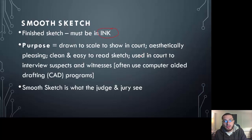And you want to draw it to scale so that the courtroom can see it. The rough draft is really for you. You don't really need that in the courtroom, but you want it to help you make that smooth sketch. And the smooth sketch is what the judge and the jury see, and it is there to paint a picture for them.